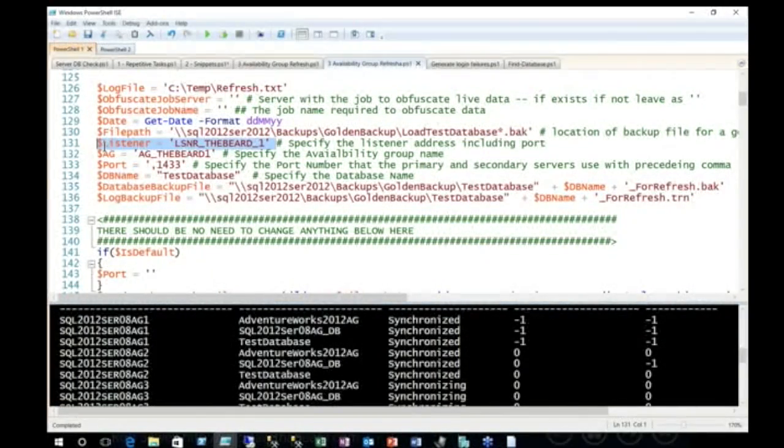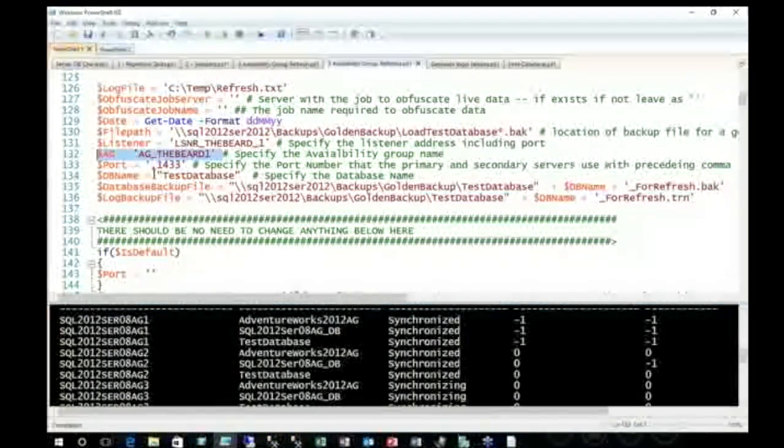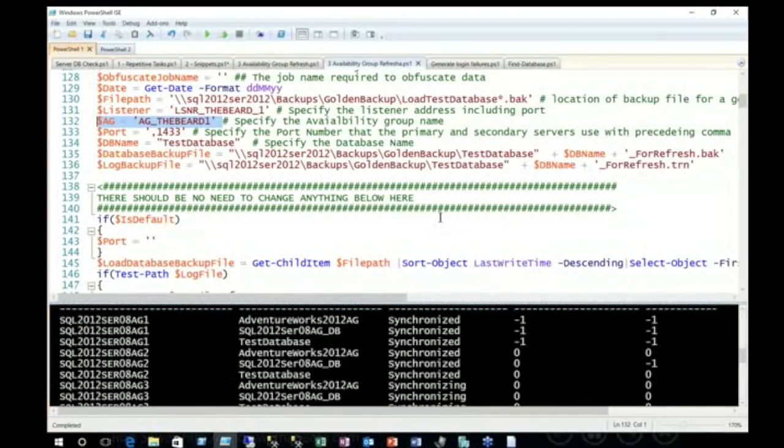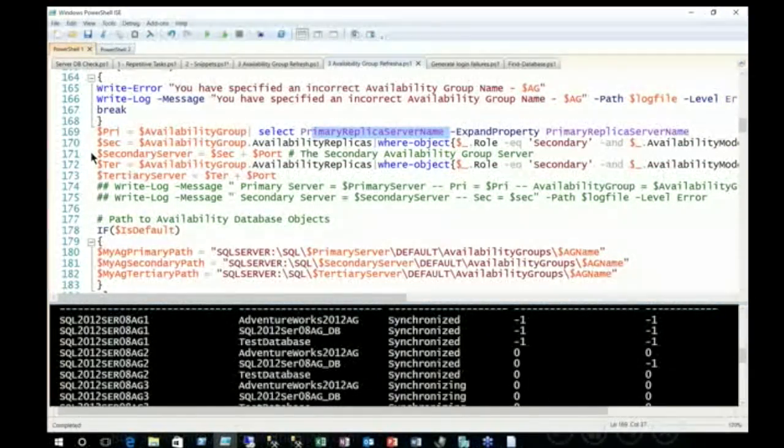And the other thing this does is it points straight at the listener, so we know that we're always going to be hitting the primary instance, and you specify the availability group name. It determines, by querying the availability group, which is the primary replica and which are the synchronous and the asynchronous nodes, and then it carries on and does the rest.